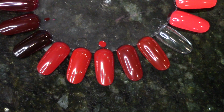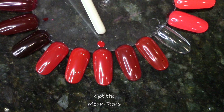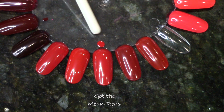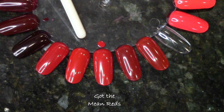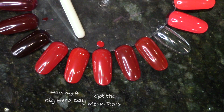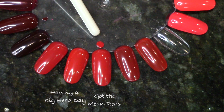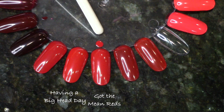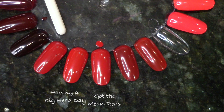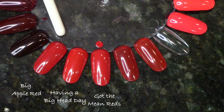All right, next up we're going over for comparisons and dupes for Got the Mean Reds. That's right here. The polish that is most similar, in fact, again, if you were to ask me the difference, I couldn't tell you, is this right here, and this is from this year's Alice in Wonderland collection, and it's called Having a Big Head Day. So as I was looking through my stash, it was all the very orange-toned reds that were similar to this polish. So one more thing over here on this side, this is Big Apple Red. It is similar, not exact, but it is very similar.